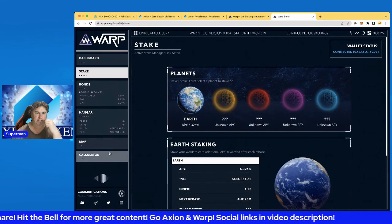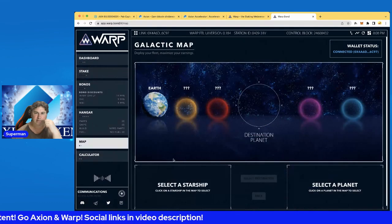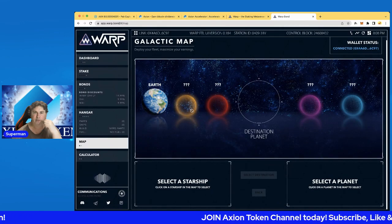So nice. Now you can still mine on Earth, of course, or stake on Earth, but that's just the way it goes. Now the map's going to open up, of course. You'll be able to select your starship after you've made it, and of course you'll be able to select the planet when the second one, Proxima B, opens up. You'll be able to select that and travel there.